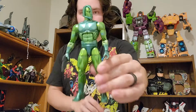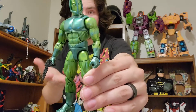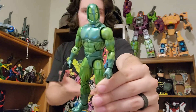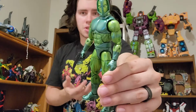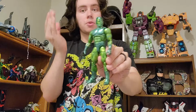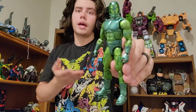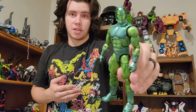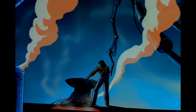And overall, for me as a figure, he looks great. He looks really nice, but he doesn't do anything to wow me. He's just kind of boring. He's just kind of there. He's the guy that I also wanted the least out of this wave. I wasn't super excited about this guy overall, but I'm sure there's lots of people who went out and bought multiples of this guy and were desperate to have some in their collection. But for me, he doesn't really have a space at this moment.